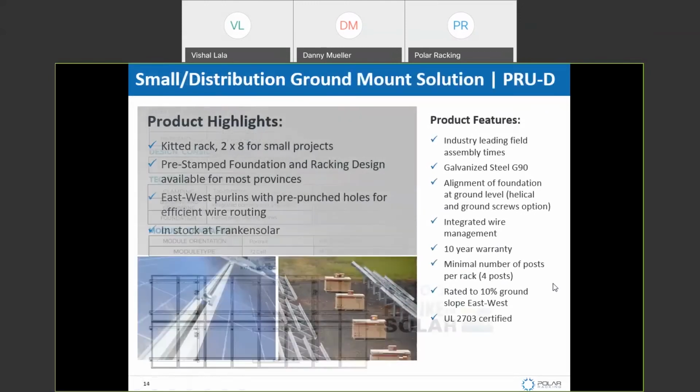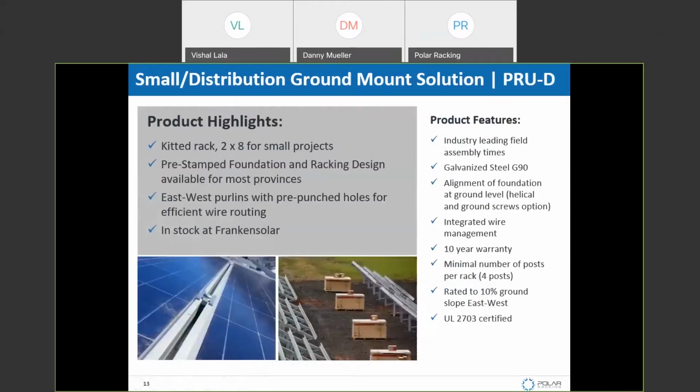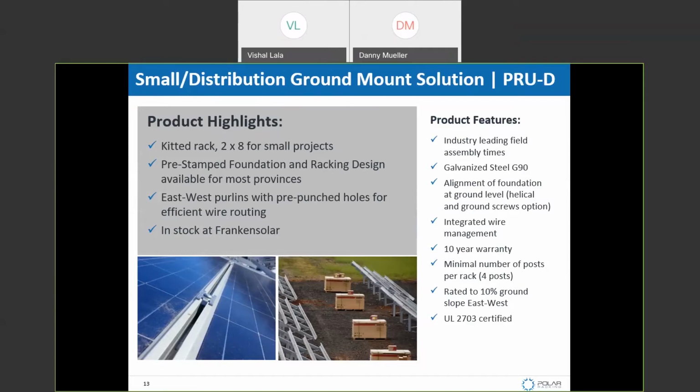So the reason that we're here today is to talk about the PRUD small distribution ground mount solution. This solution is in stock at Franken Solar. The thought process behind this is that in a traditional ground mount system, you have outer tables and inner tables, and the system is designed very specifically for that install. Whereas this is a kitted rack. It comes 2x8, and it's designed to literally stand one table on its own, or you could make a row or an array of tables, and we roll it like this for distribution.